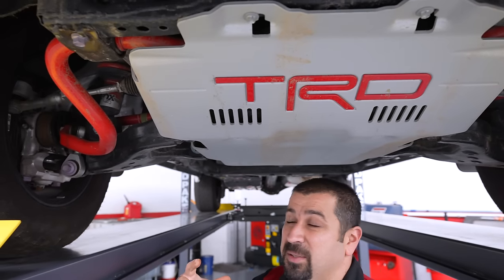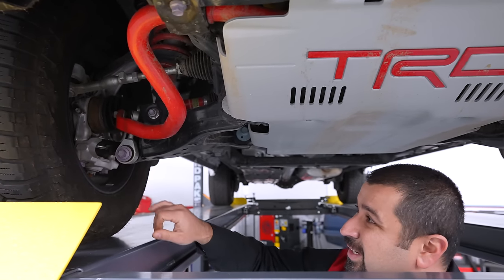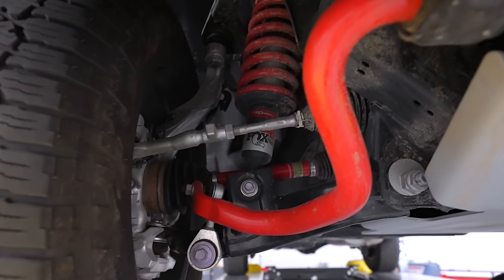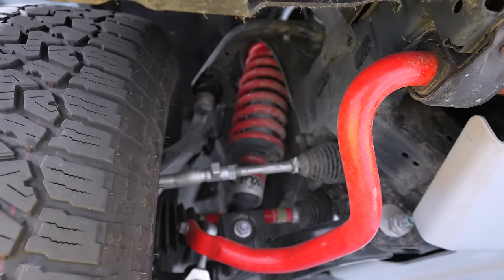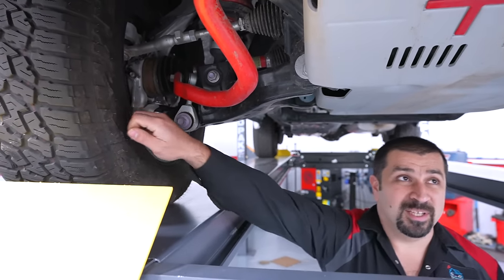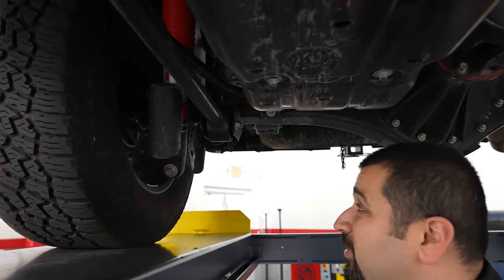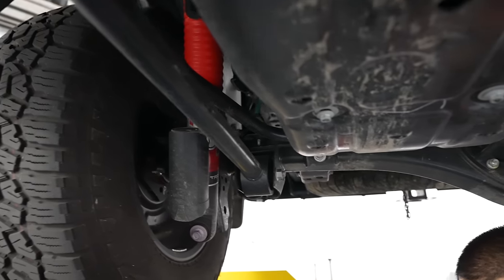Another thing about the TRD Pro model, you have a much bigger sway bar in the front, but more importantly, the Fox shocks. And these puppies are really nice. They work really good. They're not too invasive on your normal driving, but they are awesome for off-road. Of course, the TRD Pro model has different tires as well. And then in the back, we also have the Fox shocks with the reservoir on the side. And this pretty much wraps up the modifications of the TRD Pro.